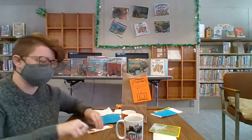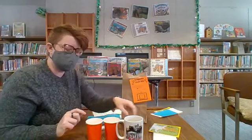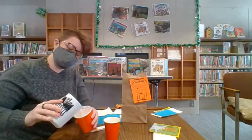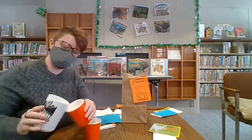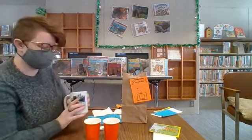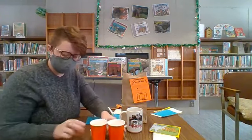Once I have my colors ready to go, I'm going to take my 2 cups. I'm going to put my water halfway in the cups. They fill up partway. If you need an adult to help you pour, let them help. You might need some extra paper towels in case it's spilled. Now I'm going to set up my 2 cups right next to each other.